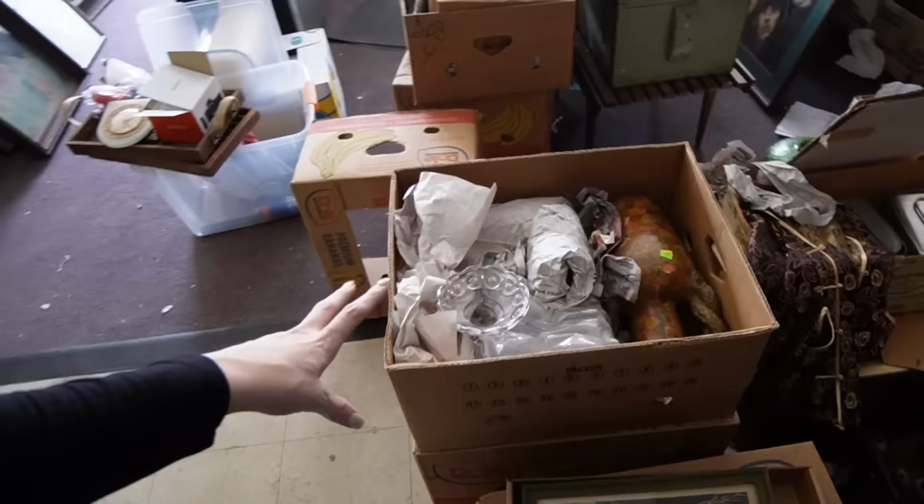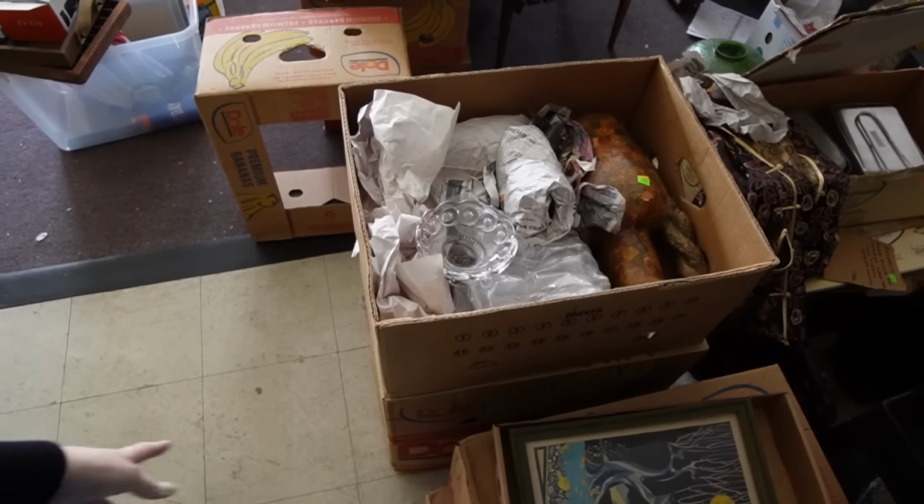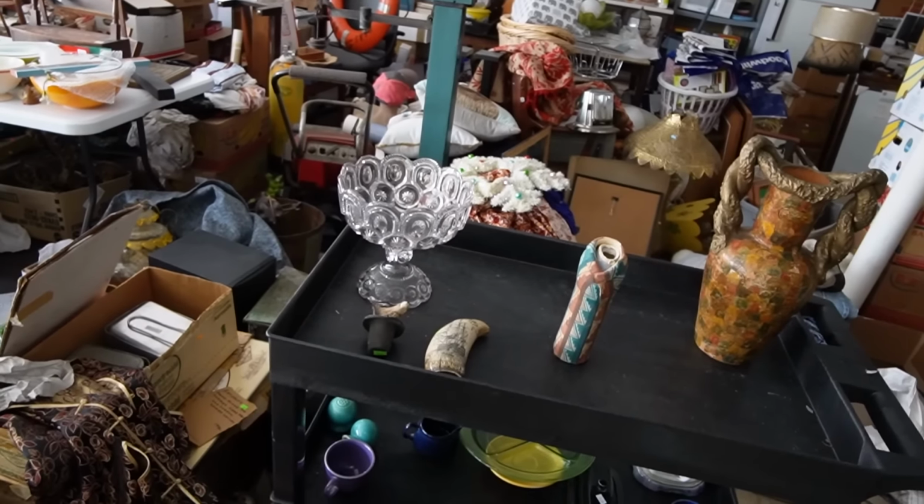So there is another box here. I think I might dig through that and see what we have, and then save the other 2 for another day. Well, not very much to see here in the second box.